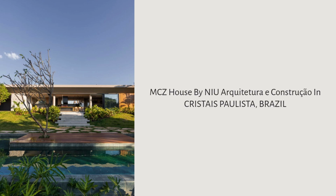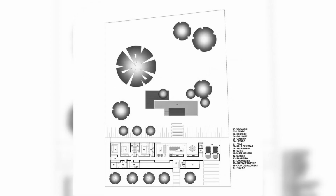MCZ House by NIU Arquitetura e Construção in Cristais Paulista, Brazil. The MCZ house was designed with the premise that all areas of the house should open up to the view.